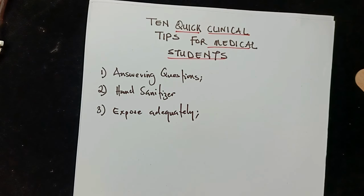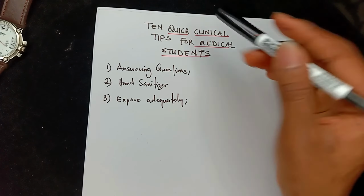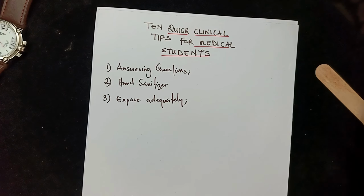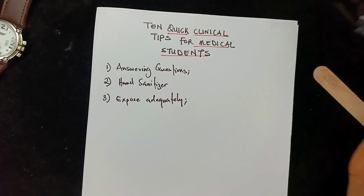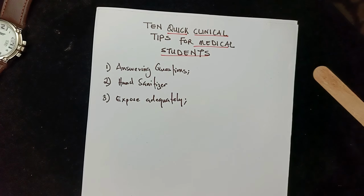Sometimes you come to the bedside and the patient is lying down on the bed and has covered themselves from neck all the way to toe. How would you know if the patient has pedal edema? So expose properly. Look at the legs, look at their feet, just expose that quickly. There is a lot that you're going to see when you expose that. Let me just tell you some things to look out for. Look at their legs. Look by the side of the bed.